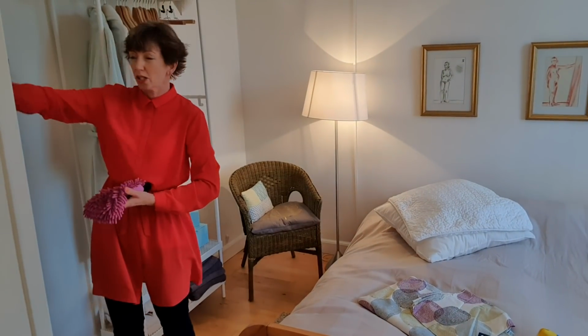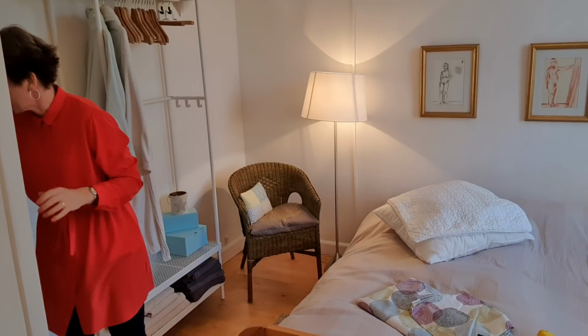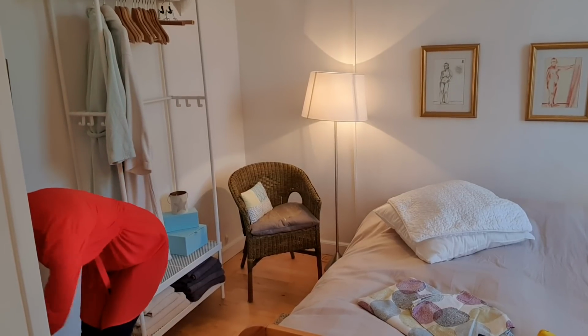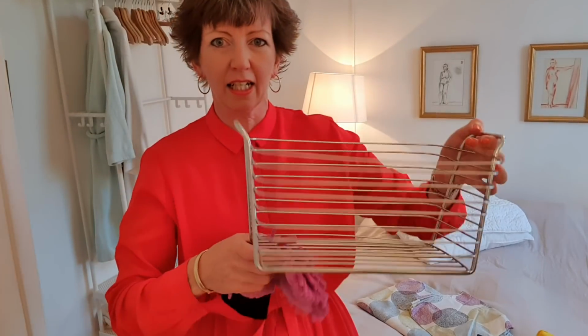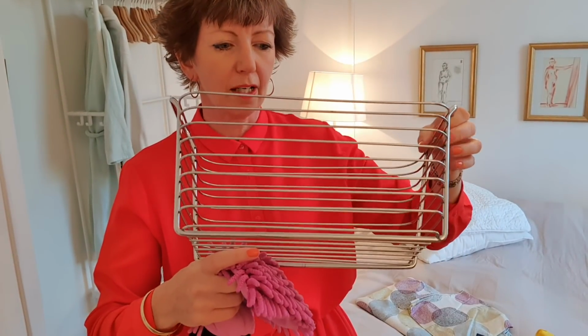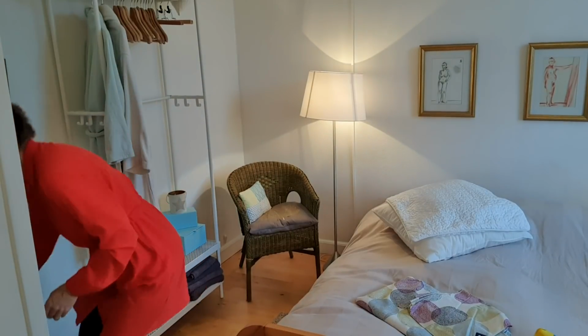There's also a set of shelves here that we keep completely empty, so there's plenty of space for guests. But actually, I had this one, and I think that's going to go to the charity shop, because once you start decluttering stuff, you can also declutter any boxes and baskets. You don't have to hold on to them.